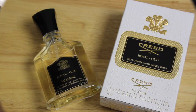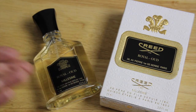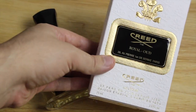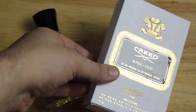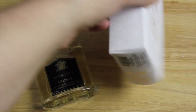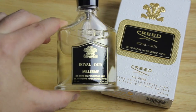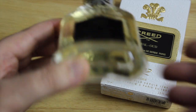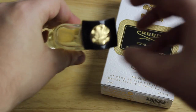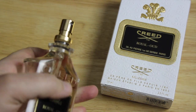Now on to the bottle and box presentation. I am not going to spend too much time on these just because we've seen this already. My bottle is actually the 2.5 ounce bottle, just because when I purchased this, the 4 ounce bottles weren't available. So the box itself, as you can see, Royal Oud, and it has the crest and everything. The back here as usual, and the bottom of the box. That's it. The paperwork's all inside of the box. I'm not going to show you all that. The bottle itself, Royal Oud with the sticker, Creed emblem as usual, the cap black, nice logo, and those amazing Creed atomizers. This one, beautiful.